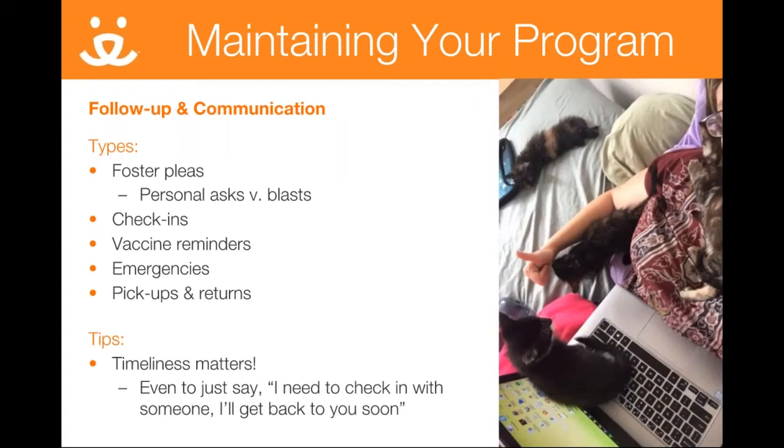And then, of course, maintaining our program. When we are following up with our fosters, it's really important to keep in mind that they're in their houses and we are in our offices. So we're doing all of our communication by phone or email. With that, we have various types of communication that we do with our fosters. The first one, of course, is the please. So we need you to come rescue these kittens, or we need people to take more or to do more for us.